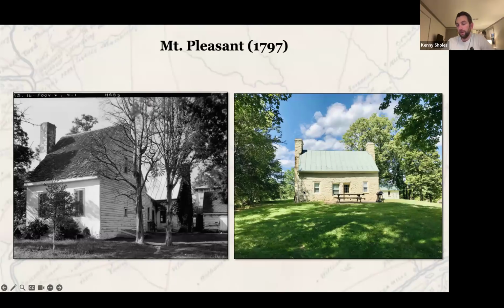Today, what we've got is what we see on the right. So the main part of the home, the front part of the home, experienced a pretty significant fire in, I believe, the late 1960s, early 1970s, and it had to be torn down, but the stone portion remained, and so it still sits there today, and has been refurbished, and certainly the structure has been strengthened over time. So we still have a portion of Mount Pleasant here.